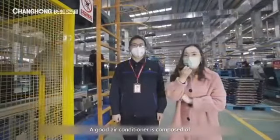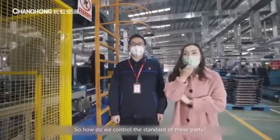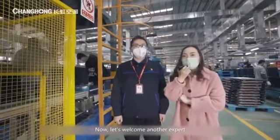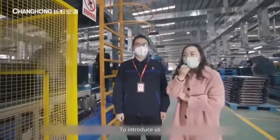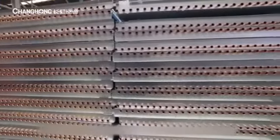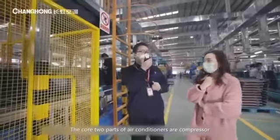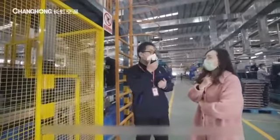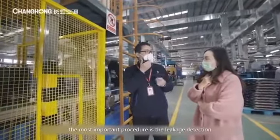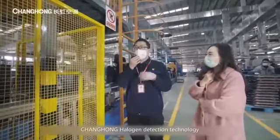A good air conditioner is composed of every indispensable part. So how do we control the standard of these parts? Now let's welcome another expert, Mr. Wang, to introduce to us the production process of some key components. Hi everyone. As we all know, the two core parts of air conditioners are the compressor and the heat exchanger. When it comes to the heat exchanger, the most important procedure is leakage detection. Now I'm going to introduce Changhong's halogen detection technology.